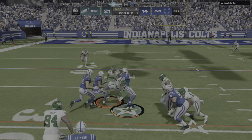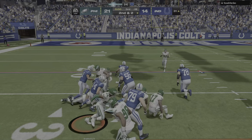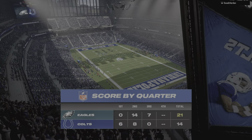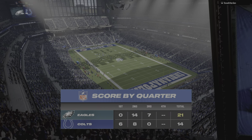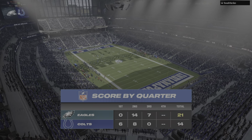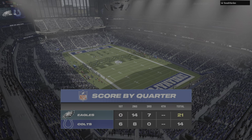Now a handoff. Taylor with it. And he'll go down, and that will do it for the 3rd quarter of action. 3 quarters in the books. We'll return with more after this. You're watching the NFL on EA Sports.